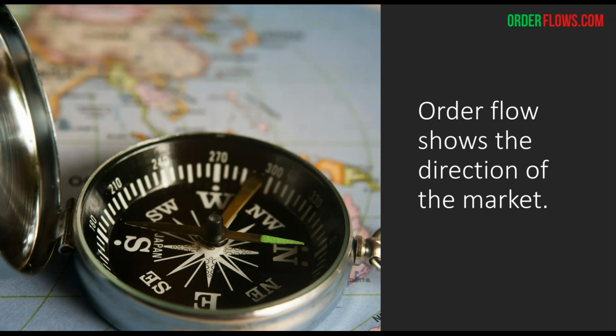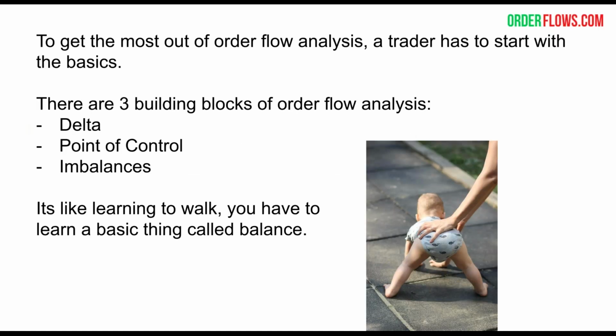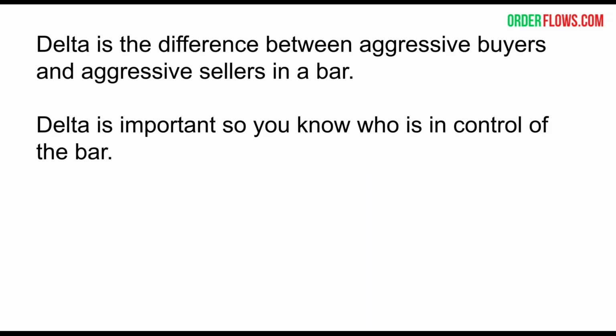Now, order flow, what makes it so important is because it shows the direction of the market. But a lot of people don't know where to begin with order flow. And like I always tell people, right, there are 3 basic building blocks of order flow analysis: delta, point of control, and imbalance. And I'm going to talk briefly about what each of those are, just so you have an understanding, right? It's like learning to walk. Before you can learn to walk, you've got to learn how to balance yourself. And by understanding delta, imbalances, and point of controls, that's going to give you that foundation so you can start taking those steps forward.